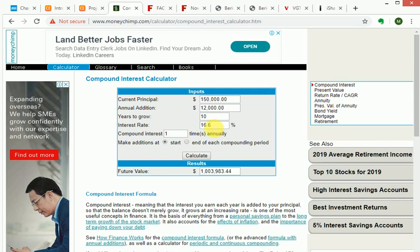And now this is the tricky part. We have to achieve an annual return rate of about 16.6%. And boom, you see the magic, and it becomes 1 million in about 10 years. So it's all about compound interest.